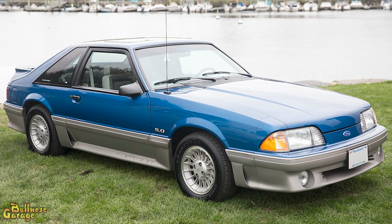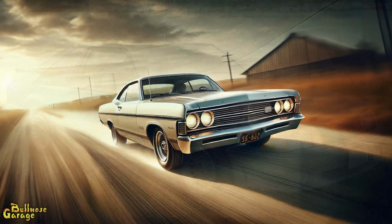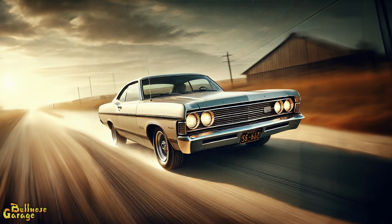But the 302 isn't just for Mustangs. It's also a great fit for older Fords like the Falcon or Fairlane, especially if you're looking to replace a smaller or underpowered engine. The swap gives these classics a real kick without straying too far from what they originally were. If you're building a hot rod or something custom, the 302's size really works in your favor. It can squeeze into tight spots where a bigger engine might be a pain, letting you focus more on performance instead of wrestling with fitment issues.